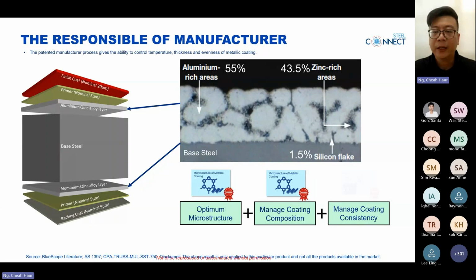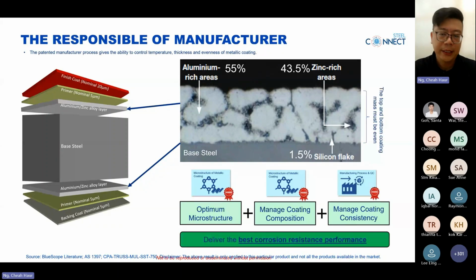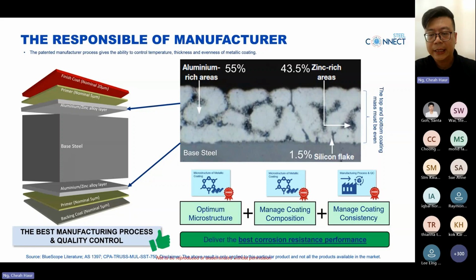And lastly, whether the manufacturer can control the production consistency. It means that the top and the bottom metallic coating must achieve the minimum thickness or the coating mass according to the international standard requirement. There will be no acceptance of coating that varies in thickness or coating mass in each production. It cannot be one batch that is thicker and the other batch thinner. So in short, the responsible manufacturer should produce with the best manufacturing process, and quality control is the key to achieving the product performance accordingly.